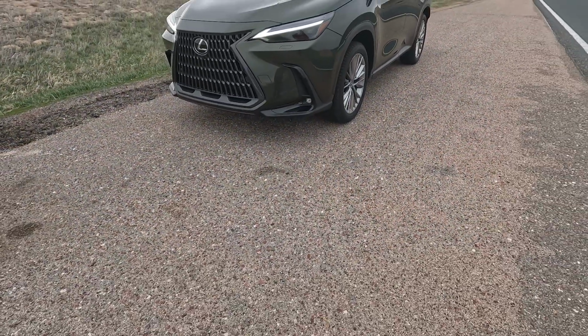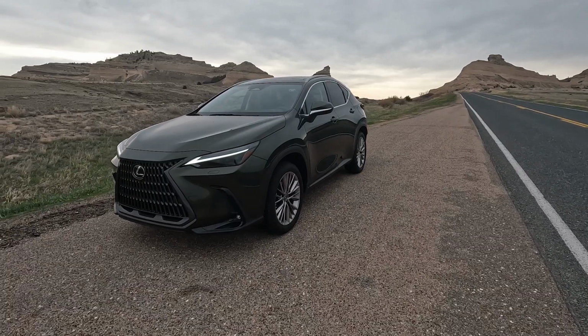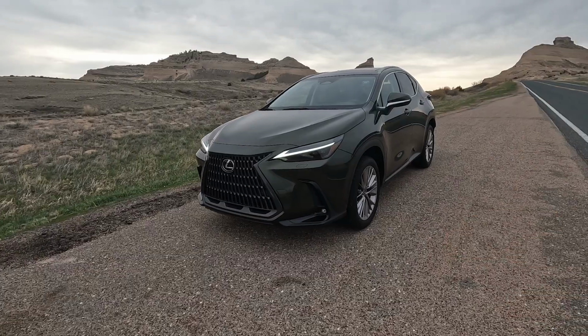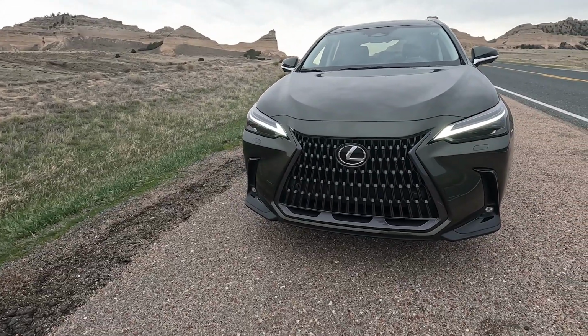Okay, while I'm out here, let's talk about this exterior. This is the Nori green pearl color. A really nice pearl green. I really do like this color. Nothing new this year for 2024 in the Lexus NX on the outside. Those changes are in the inside. With the daytime running lights with a little Nike swoosh, I call it the big spindle grill. They've been doing that for a couple years.